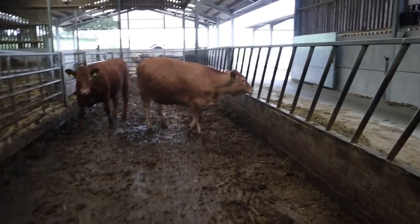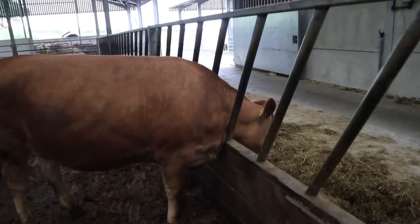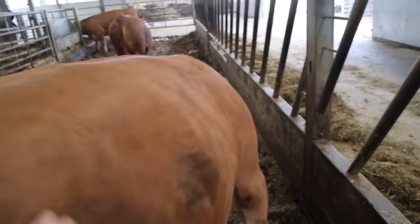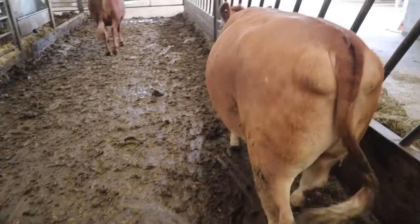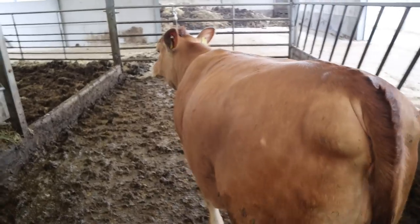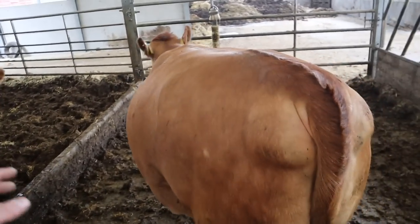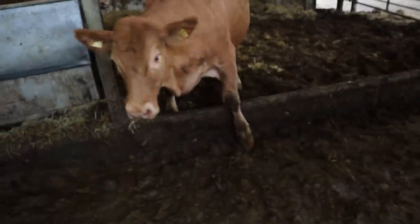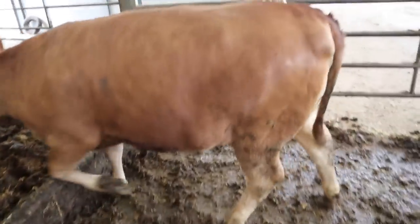Come on in, in your bedding. Hey. Shh. Come on. This cow is a complete annoyance. Too friendly. They're all doing a bit of coughing because we just ran them through the crush. Come on. Shh. Get in there. Go on.